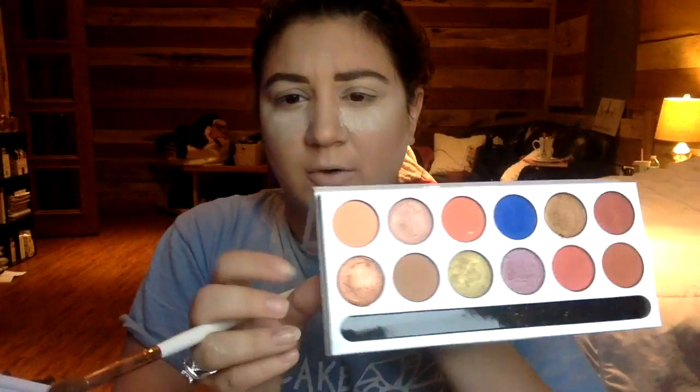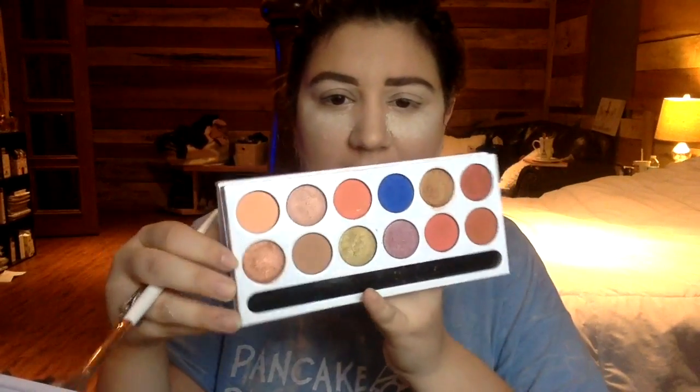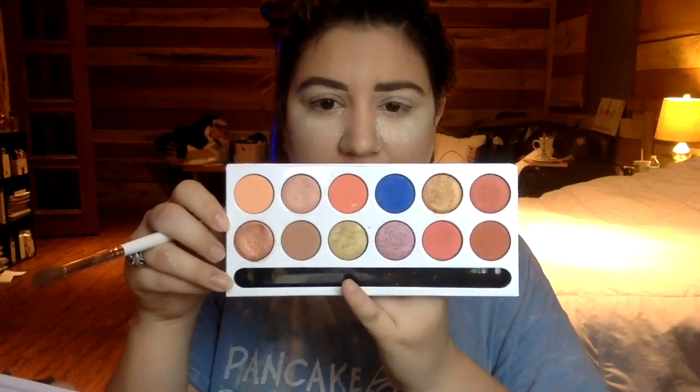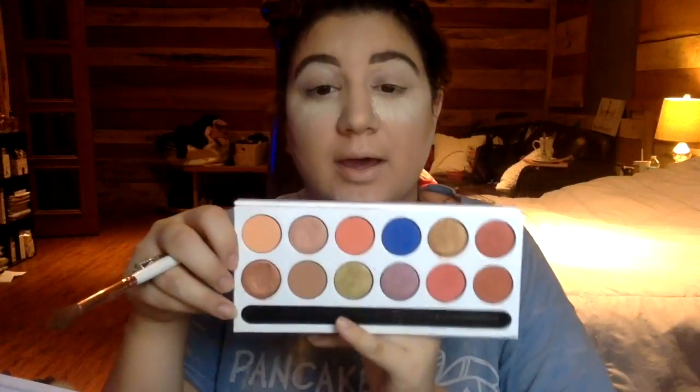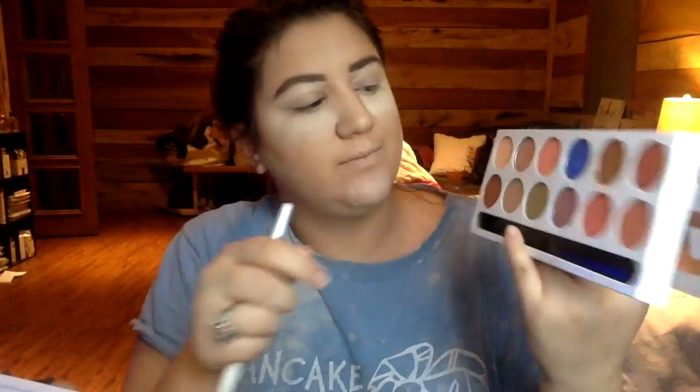Alright, so this retailed for $45. It is permanent. Looking at it, it's very gorgeous. I've been messing with it all week. I've created different looks. My favorite shadow is this first golden-y shadow. I've messed with just neutrals in the crease. I think I've used every color except this purple color. I feel like I swatched it, but I don't think I've used it.